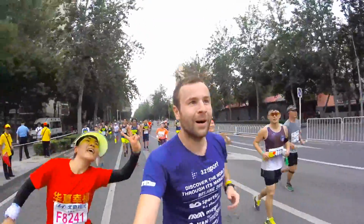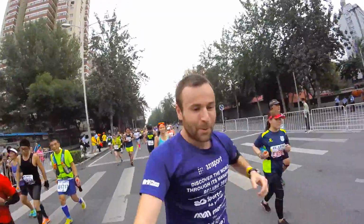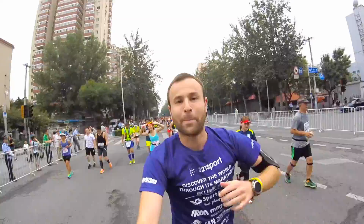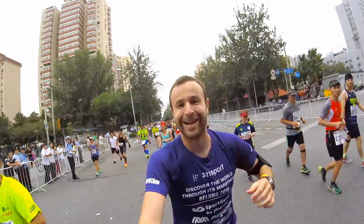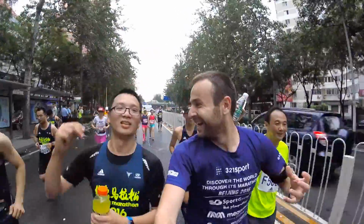We just passed the Haidian district, and now we're going through the heart of the city and heading to the Olympic Park, where the finish awaits us. A great thing in this race is that the organizers keep a lot of ambulances running next to the participants in case somebody has any problems. The medics are here to help them in a matter of seconds, and this is great for all the participants.